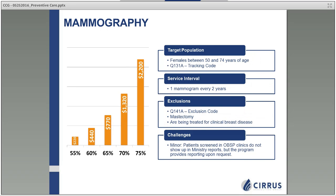Mammograms, females between the ages of 50 and 74, tracking code of Q131A, one mammogram every 2 years. The exclusion code, again, if they're not eligible for whatever reason, we've listed those, 2 of them right there: mastectomy and being treated with clinical breast cancer disease. Q141A is the exclusion code on that one.